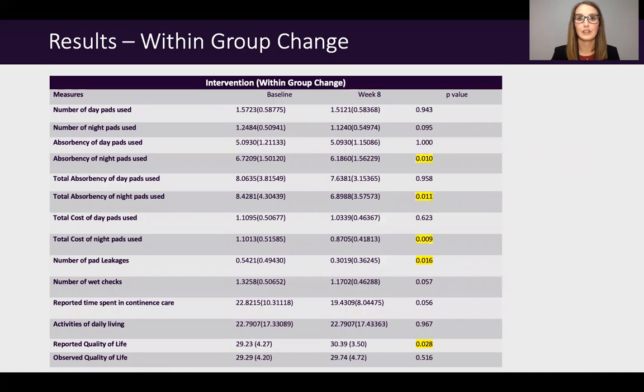Within group changes for the intervention arm are shown here. Between baseline and end of study, there were statistically significant reductions in the absorbency of night pads used, total cost of pads used at night, and 24-hour pad leakage episodes. There was also a statistically significant increase in resident reported quality of life. Apart from an increase in reported quality of life, there were no statistically significant changes between baseline and end of study in the control group.